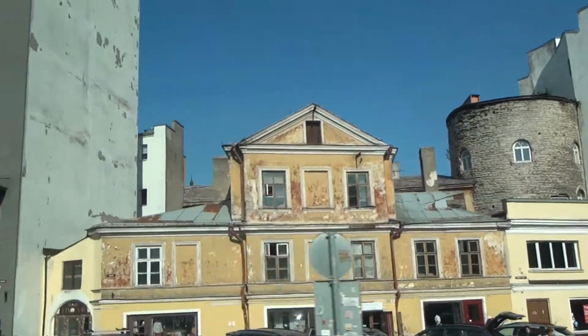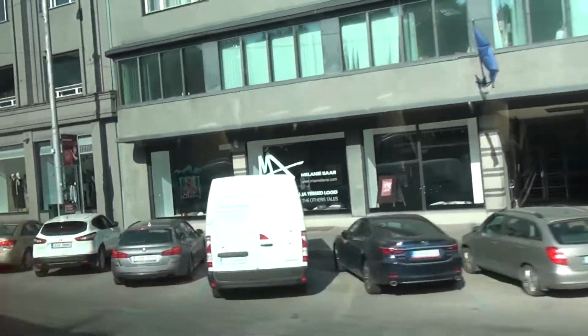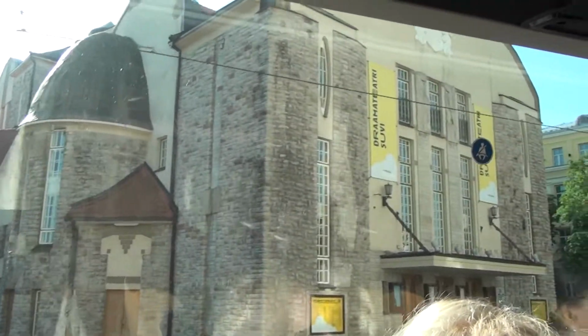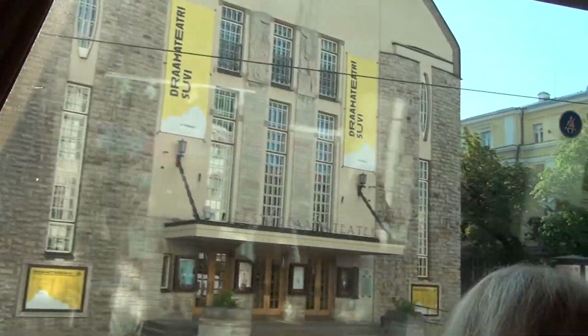The building on the left-hand side, this grey one, partly Gothic style, is the Estonian Drama Theatre. It was built as a German theatre, but then renamed to Estonian Drama Theatre.